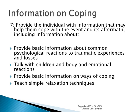Provide the individual with information that may help them cope with the event and its aftermath, including information about common psychological reactions to trauma and loss. Talk with children about body and emotional reactions.